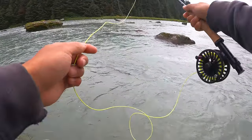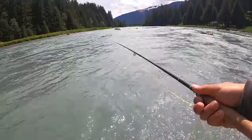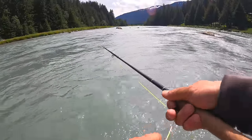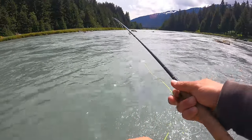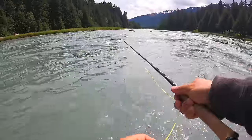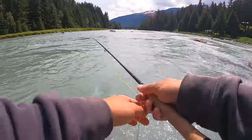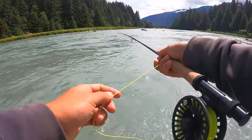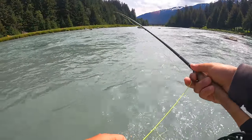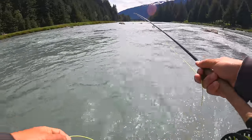Let's see. Oh, got one. Oh, came off. Had one there, felt him. But I did a little jig motion. There's one here for sure. And he's right in this little pool. Come on, we gotta get him. We gotta get this guy.